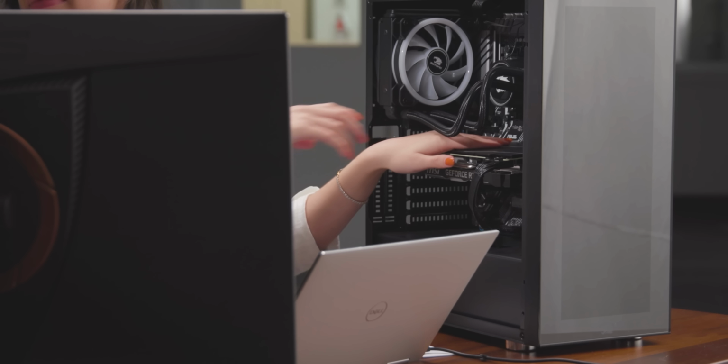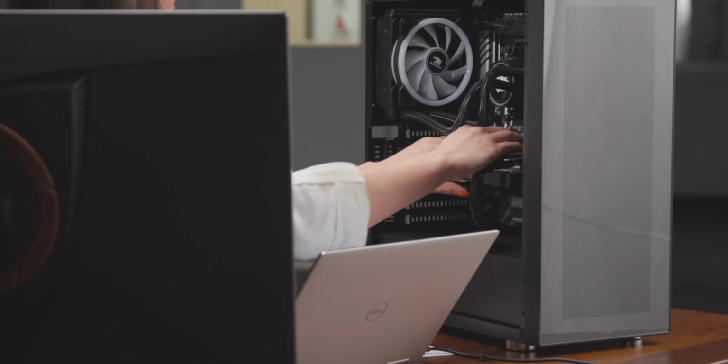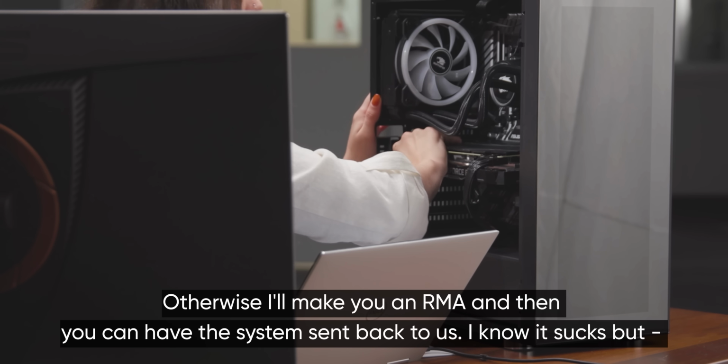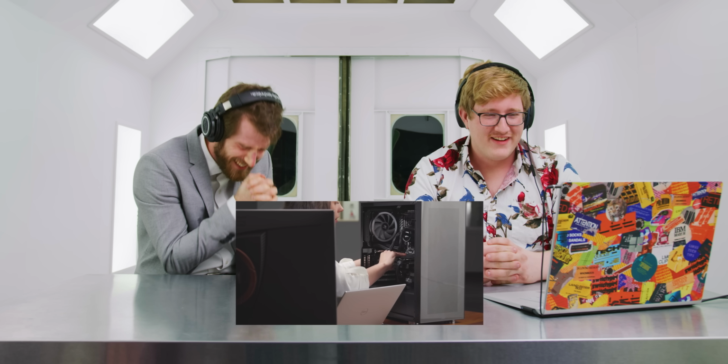I'm gonna try one more time, and then I guess we'll turn it on and see if it made a difference. To be fair, one more time, you haven't even taken it out yet. Otherwise, I'll make you an RMA, and then you can have the system sent back to us. I know it sucks. Oh! But, I managed to pull it out all the way. I think she just brain parsed it. I'm sorry, Sarah. That was rough. It kind of made a click. Okay, just gentle.